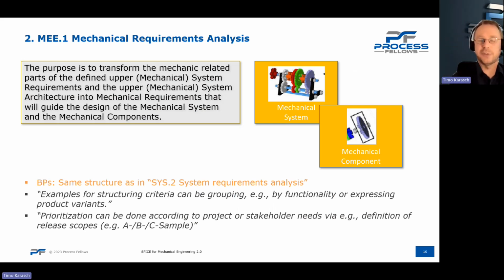Let's go inside of the processes, and then maybe it's getting a little bit clearer. We start with the first process, and this is MEE1. It's called Mechanical Requirements Analysis. In this picture, on the left side, you can see the purpose, and it is defined in the model. So let's have a look at the purpose. The purpose is to transform the mechanic-related parts of the defined upper mechanical system requirements and upper mechanical system architecture into mechanical requirements that will guide the design of the mechanical system and mechanical components.